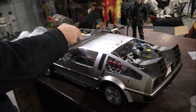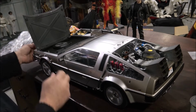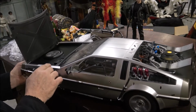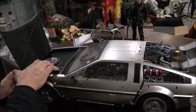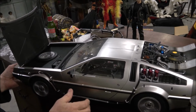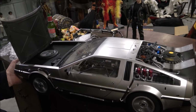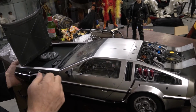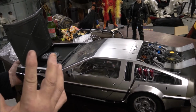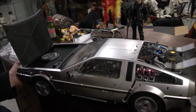Right, the easy lifting bonnet. There's no difficulty there. The spare wheel area, it's got the batteries in it. The button is here. I would like to show you, after 5 years of having this car in a display cabinet untouched, I can honestly tell you that I've only turned the lights on about 3 times.